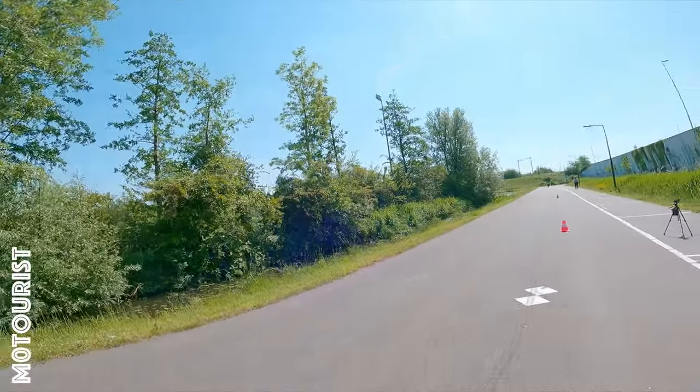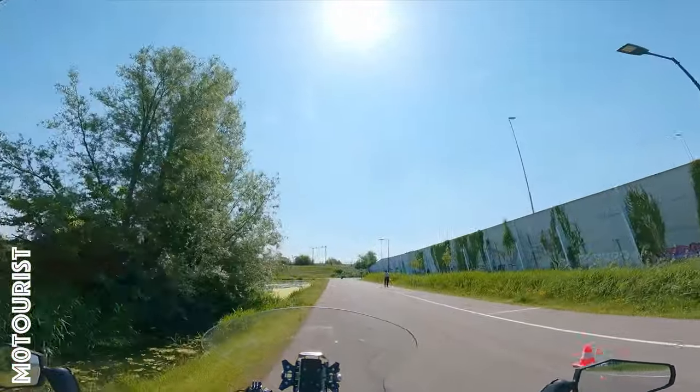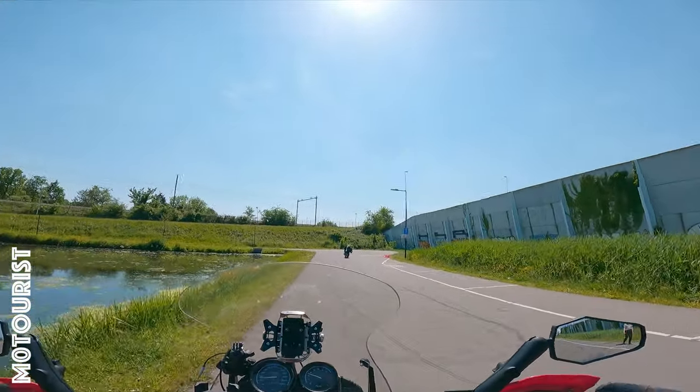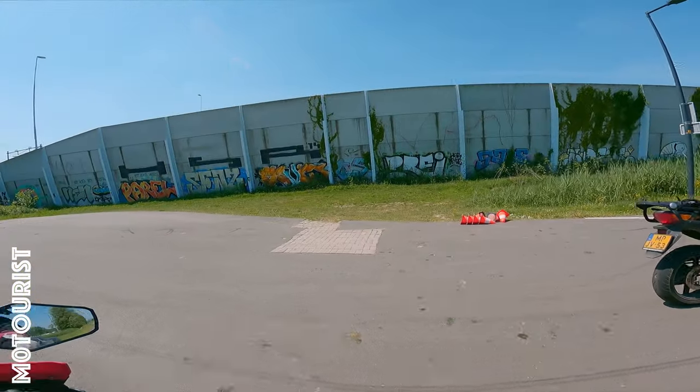But the braking exercises are not that difficult. I don't have any ABS on this bike, so I need to build up a little bit more probably. But Luke has ABS on his.